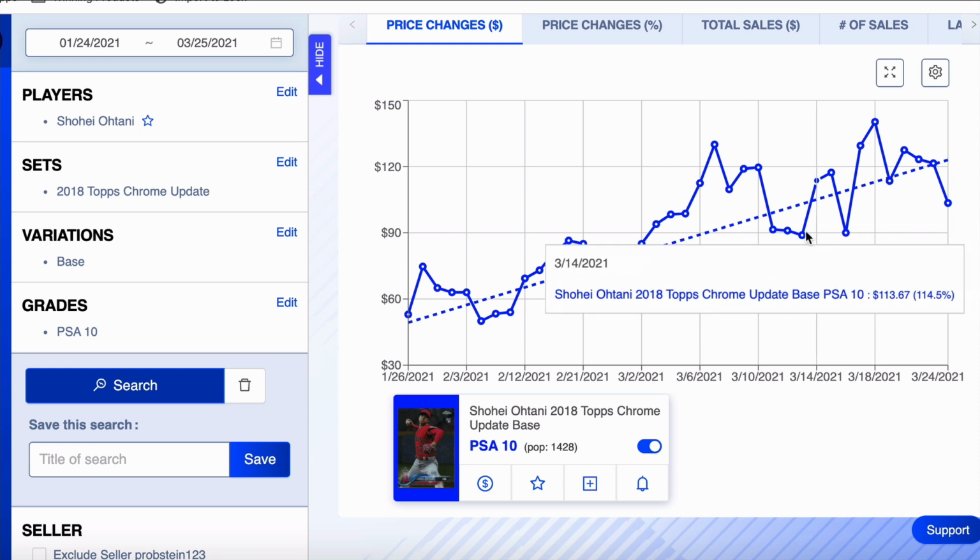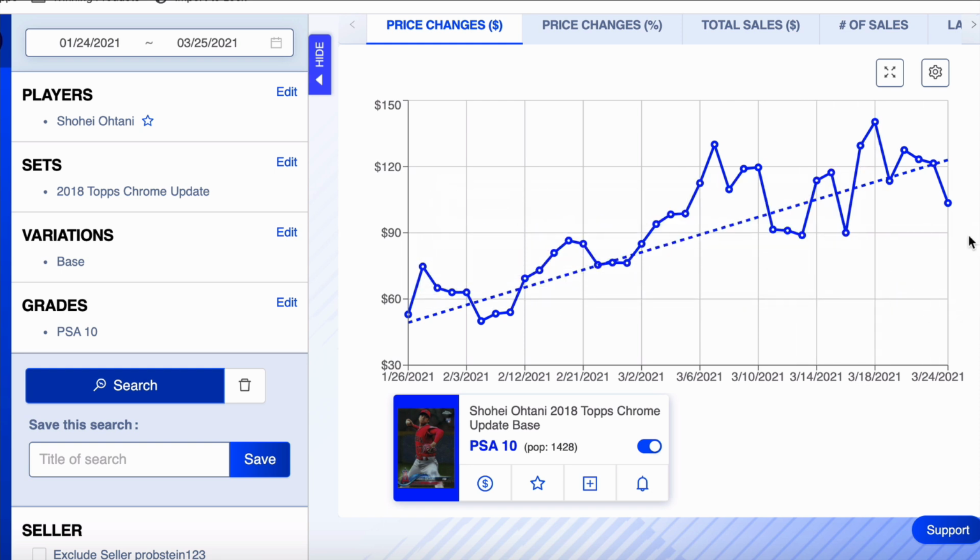Now, is it going to go back up like this one did? I don't think so. Unless he comes out and in his first 5 games hits 5 homers and strikes out 50 people, does something just kind of spectacular. I don't think so. I think this is probably kind of the top for now. I think I'm going to stay away. I actually may sell this. I actually may be a sell on that.